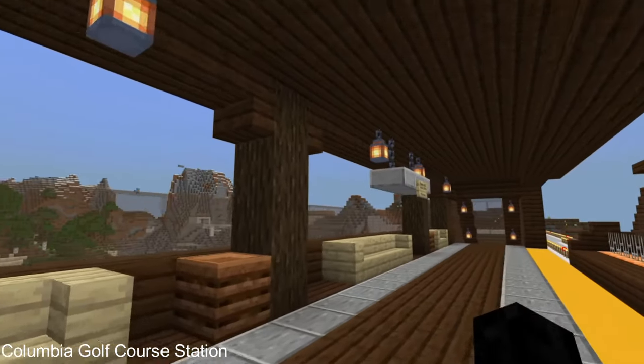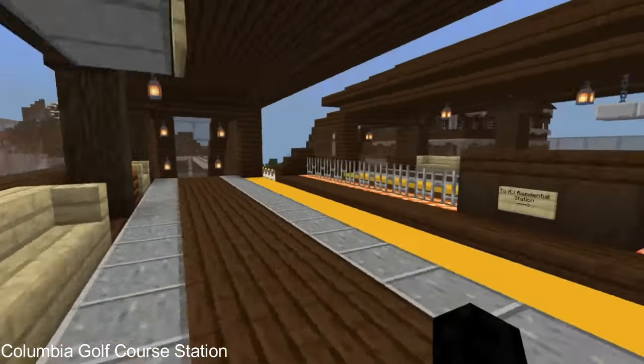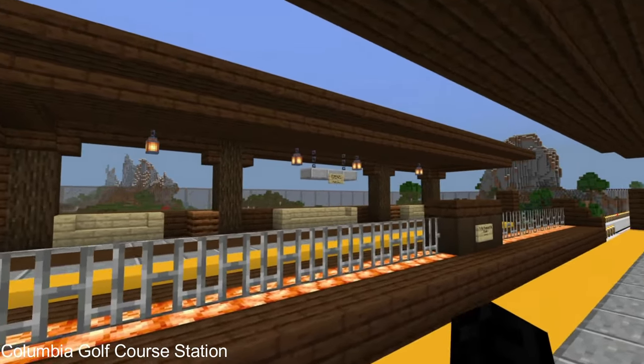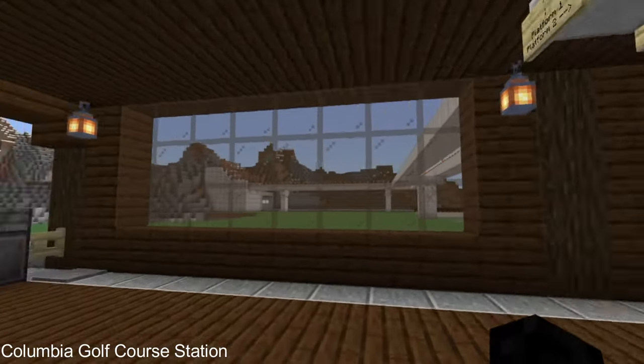Originally, this station was called Woodland Mansion II. That name obviously sounds a little bit stupid, so that's why we changed it to Columbia Golf Course. And of course, this station went through a renovation, just like the entire system. And to say the least, the station looks really nice now.